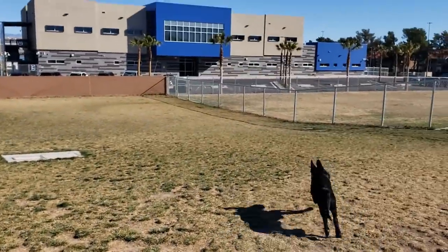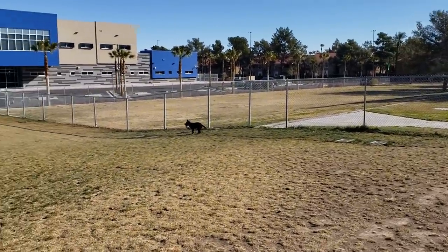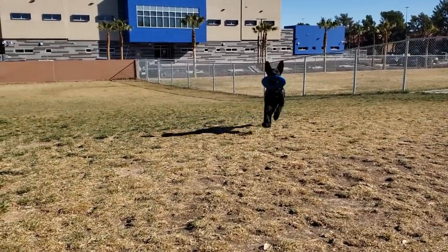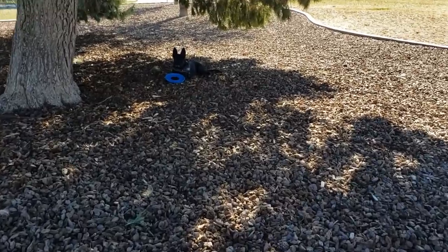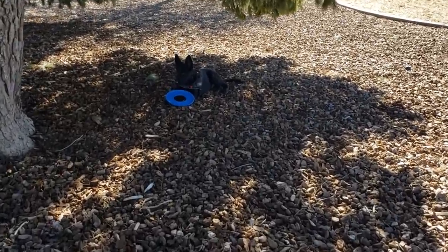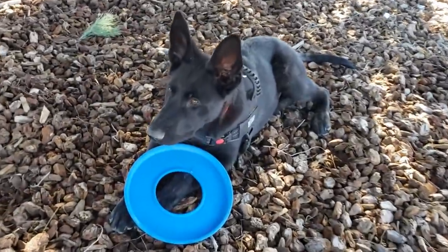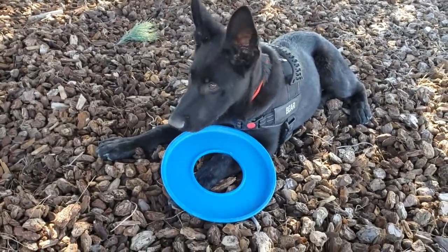Can I have it? Ready? That was close, the wind took it. Come on, dude. Come on. Good boy. Oh, he's so clever. Good boy. There. Have you got your Frisbee? Can't see you on these wood chips. Here he is. That your Frisbee?